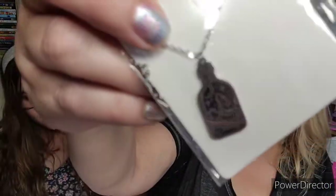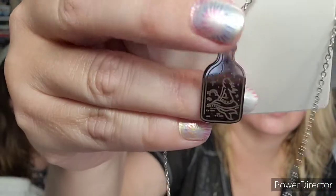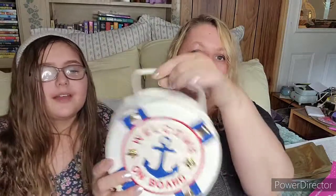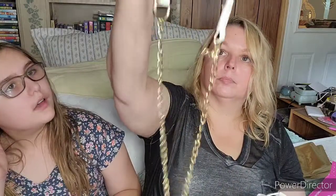That's really pretty. It's a mermaid in a bottle. Stainless steel necklace valued at $18. It's okay, it's just not my cup of tea. It's kind of funny. It's got a little chain inside. Plus, I have enough purses. Well, that's why I discontinued this subscription. Because there's some cute stuff in here, but so many purses.